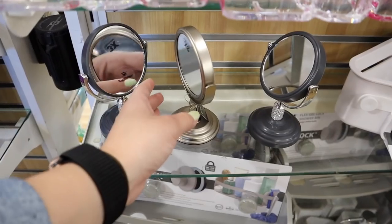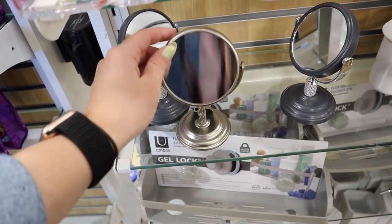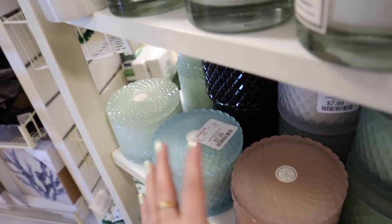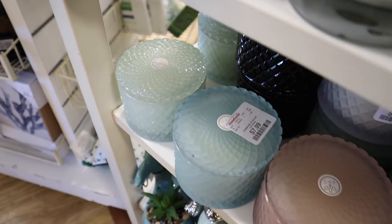Alrighty, gonna head to the checkout aisle. I'm sure there's a lot of really cute stuff there. And then I will show you everything that I picked up today when I get back to my car. Look at these tiny little magnify mirrors they have here in the checkout aisle. I'm probably gonna get a big one and then one of these that suctions to it. These candles are really pretty. They're only $7.99 and they have a bunch of different colors and they look like something from Anthropologie.